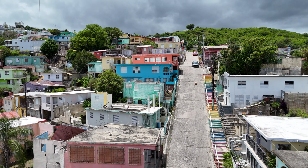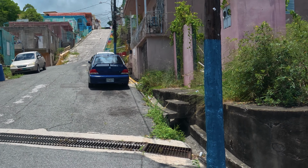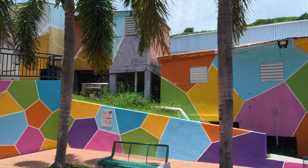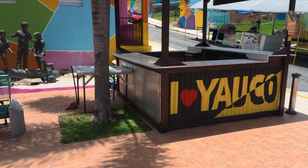You can go to the color house, or go that way. You can walk all the way up. And then there's some kind of color house down here. Oh, look. Oh, there you go. That's beautiful. Kind of reminds you of Aguadilla a little. Yeah. This is beautiful. I'd say cool. You'd say beautiful. Beautifully cool. I'm gonna be taking 100 pictures.